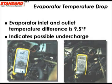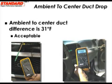His evaporator temperature drop between the inlet and the outlet has a difference of 9.5 degrees. This indicates a possible undercharge. Ambient to center duct drop is 31 degrees. Now that's an acceptable number.